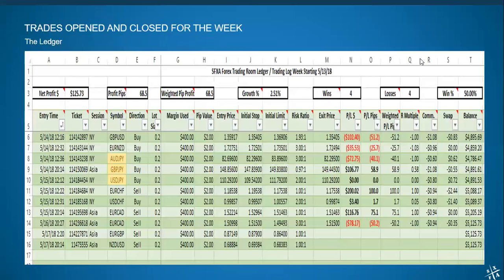I'm waiting for the screen to update. Okay, there we go. We are now seeing the ledger for the week that started on the 13th of May. We had 8 trades that were closed throughout the week, and we have 2 trades that are remaining open for the weekend. Our net profit based on a 2 mini lot trading size, which is what we're doing on this account, was $125.73. The profit in pips was 68.5.